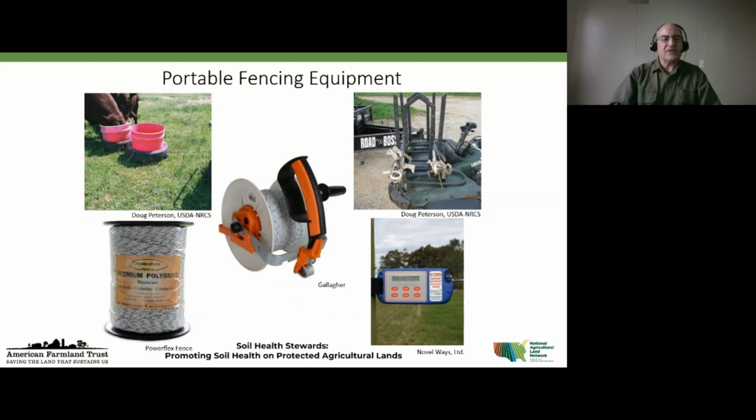Some things here to manage some of this temporary stuff: portable fencing and portable water. Obviously polywire, and this attachment that they put on a four-wheeler to stick the polywire on. This is called a bat latch here.